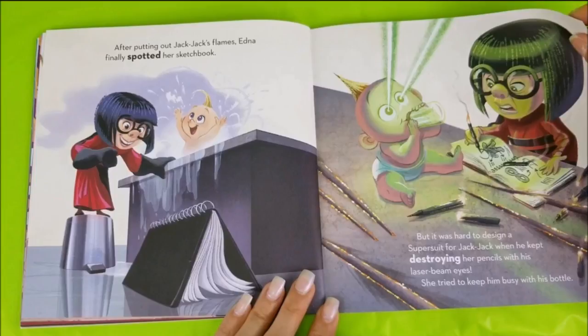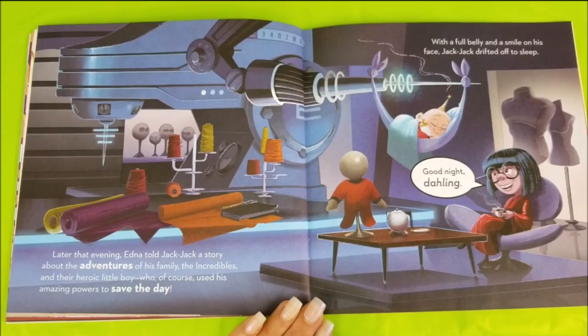Later that evening, Edna told Jack-Jack a story about the adventures of his family, the Incredibles, and their heroic little boy, who of course used his amazing powers to save the day. With a full belly and a smile on his face, Jack-Jack drifted off to sleep. Oh, he's so cute, all sleepy.